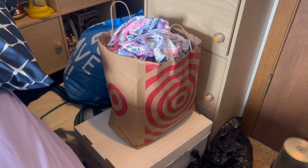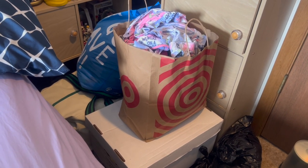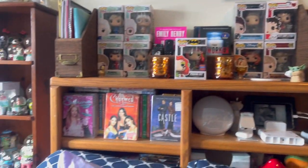They're probably just going to go to Salvation Army, but the majority of it's going to have to be listed on Vinted, and it's going to take me forever. At least it's all together now. I still haven't gone through the dresser. I'll probably still do that tonight, but I'm kind of to the point right now where I'm kind of done for the moment. But all of this is done.